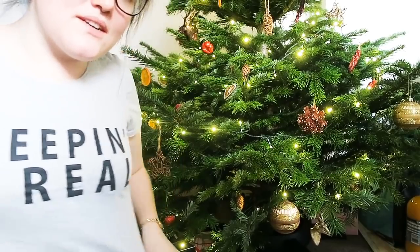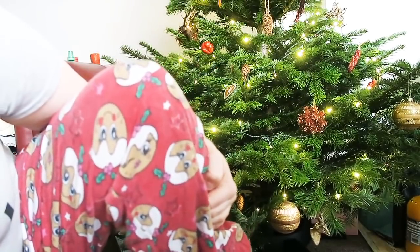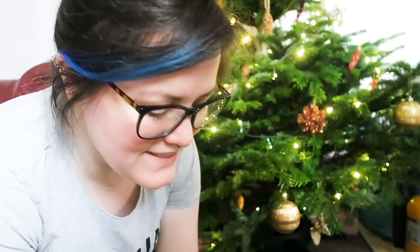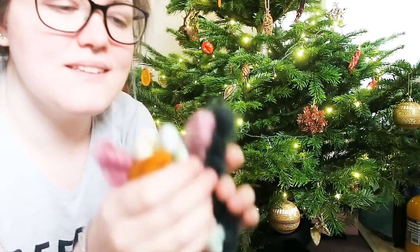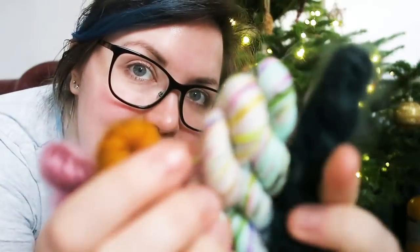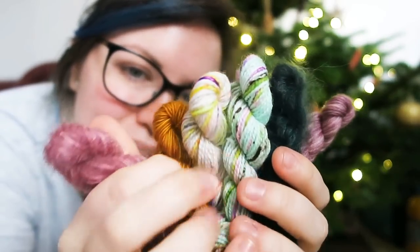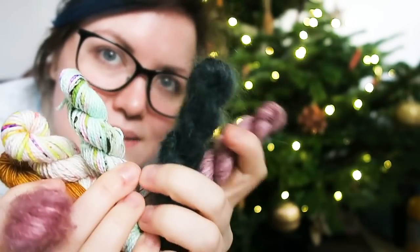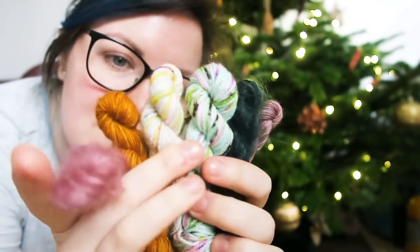So I was frantically tidying my house. I love that I'm wearing a Halloween t-shirt. Creeping it real. Anyway, my pyjama bottoms are less Halloween. I got a knock at the door. I didn't. It went through the letterbox. And I got some minis in the post from Caroline for little Lola, so I can make Lola another jumper. This one is going to look beautiful on her. I think this might be a hat for her.